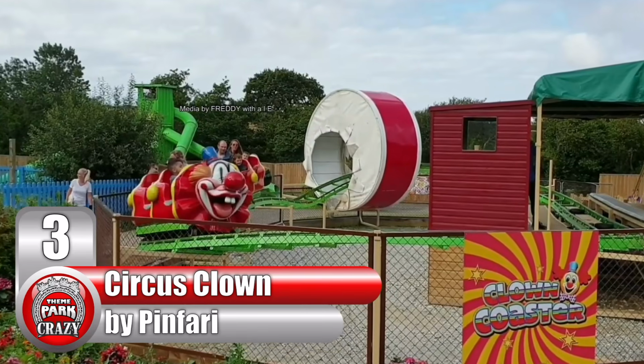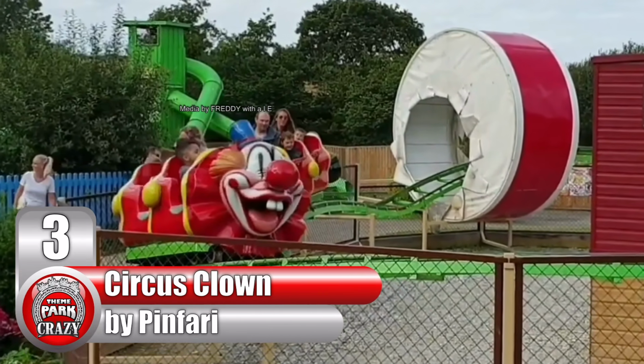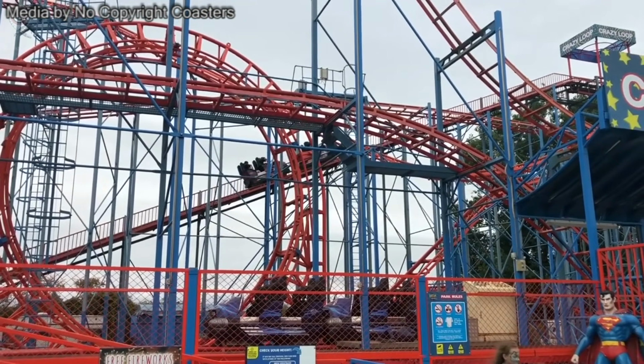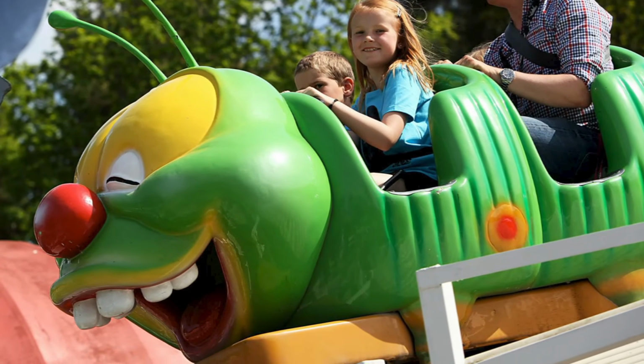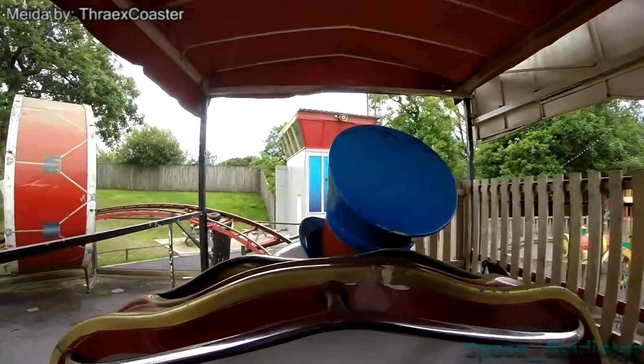Up next on our list of freaks is the Circus Clown model at number 3, made by Italian manufacturer Pinfari. Long ago, Pinfari was once a world-renowned leader in the amusement industry. Many early mass-produced steel coasters were made by them, and they even created the first permanent Wacky Worm. But this wasn't the only children's coaster in their resume. The company introduced the Circus Clown model.